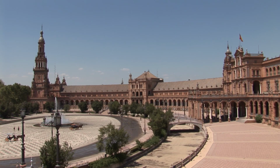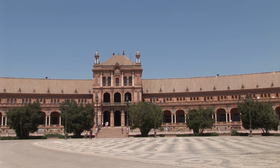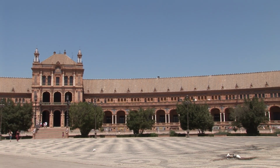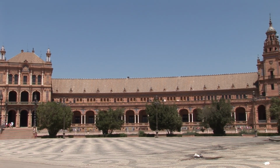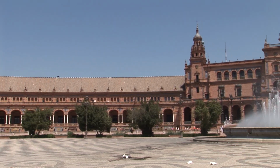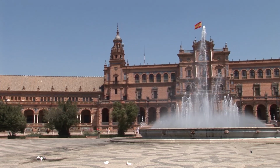In 1929, Seville hosted the Spanish-American exhibition. A number of buildings were built for the exhibition in the Maria Luisa Park. On the edge of the park, the current Plaza de Espana was built, which at the time showcased Spain's industry and technology exhibits.